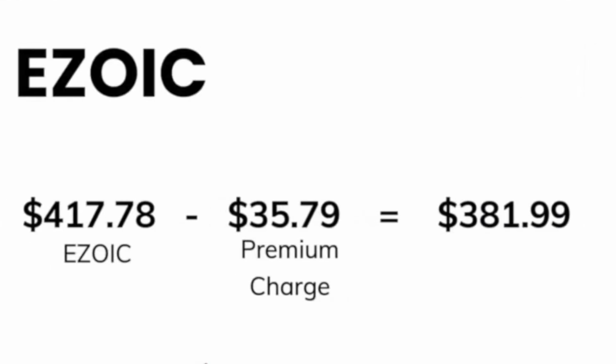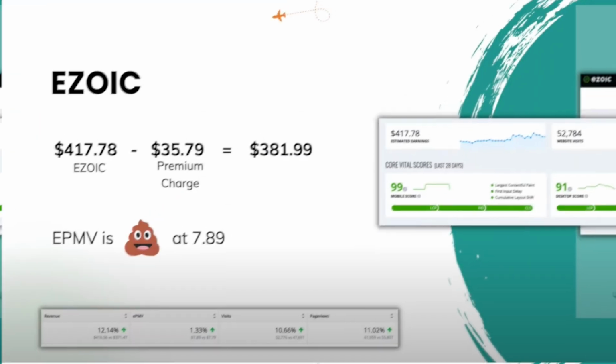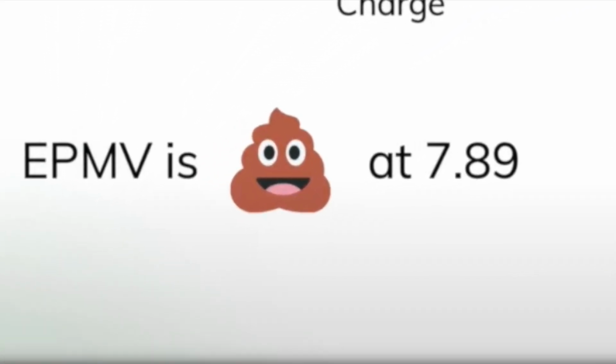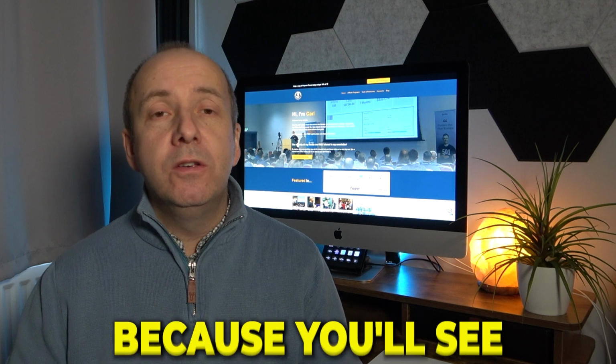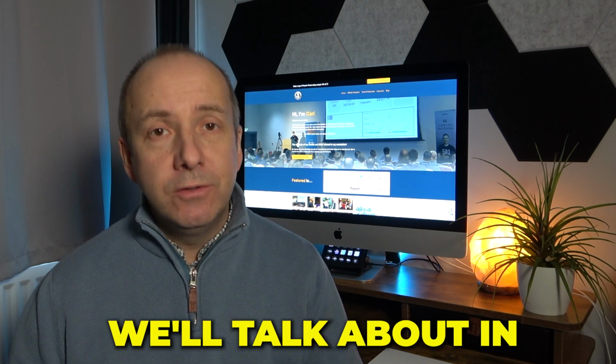Now with Ezoic, this is an important number, the EPMV, so the amount I am paid per 1,000 visitors, was around $7 to $8 per 1,000. Now that's a key important number because you'll see a reflection and a difference in the new numbers that we'll talk about in just a moment.